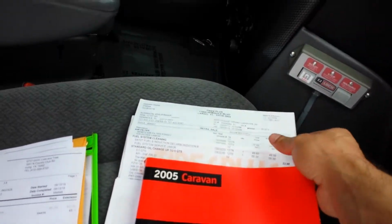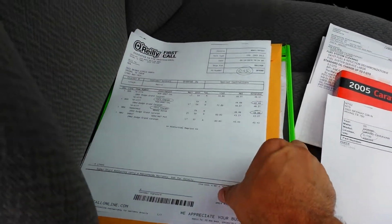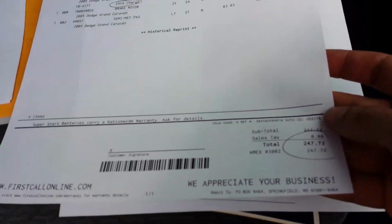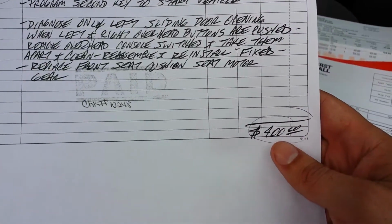the van. I found some old receipts from the previous owner, but what all we've done is we put a new temperature sensor in, $45. Part of the brakes and rotors, we've actually put front and back, $247 there. We programmed a new key, and we also got the passenger sliding door working, $400.